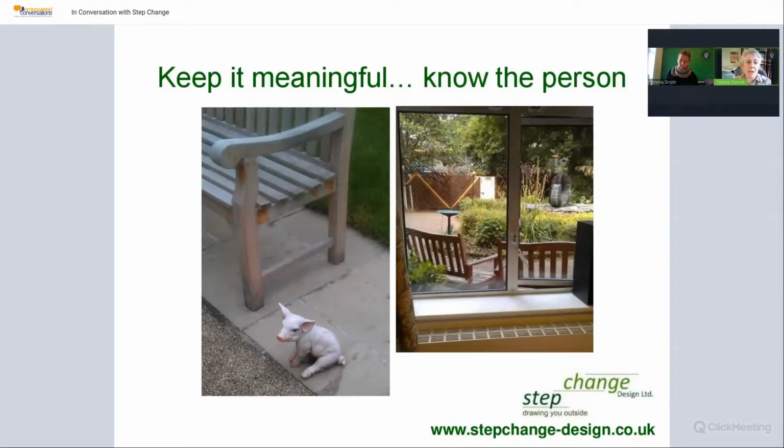So the key really for making a garden actively used is about keeping it meaningful, and that means knowing the person. So in a care setting, that is about knowing your residents and learning as much about them, their likes, their dislikes, as well as their medical capabilities, both physical and cognitive. But that applies in a home setting too. And even in a domestic setting, other people start to come into the environment if people have various frailties. So you might have occupational therapists and other specialists come in too. Take care, because they bring their myths and beliefs about the outside space.